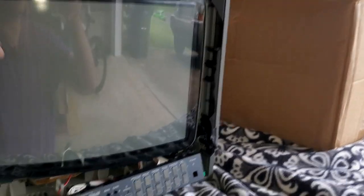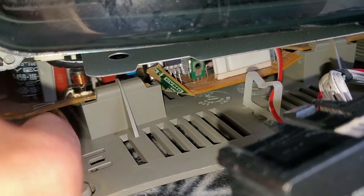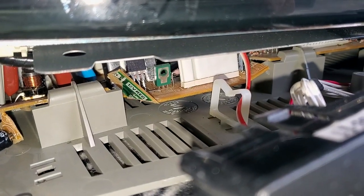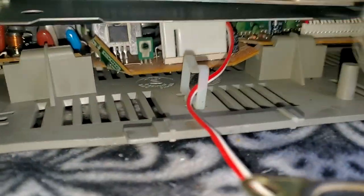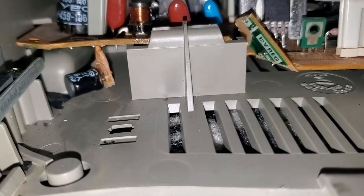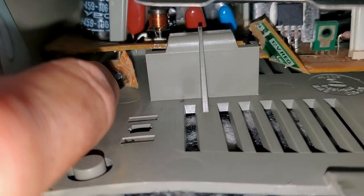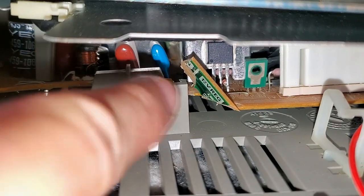Obviously, the bezel's just completely destroyed, but the bigger problem is, check out the main board in here. It's been just demolished. A whole chunk of it right there is broken down, smashed way down in there. And then we even have an inductor that's broken off the main board. I think probably right there is where it broke off, maybe.